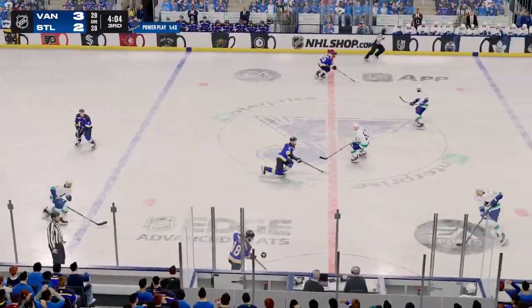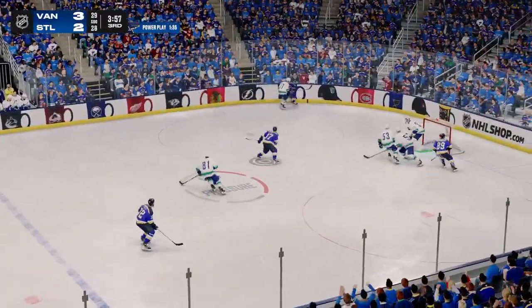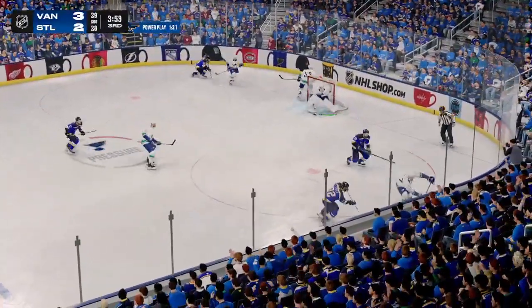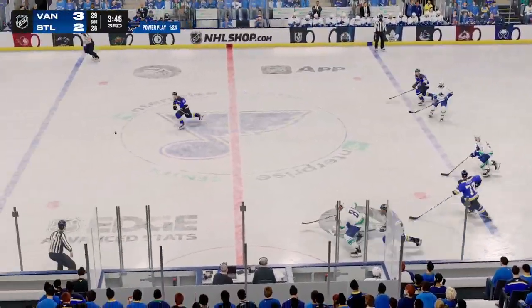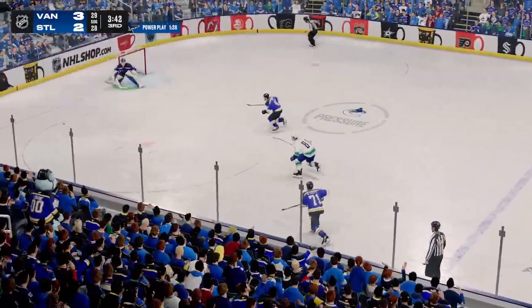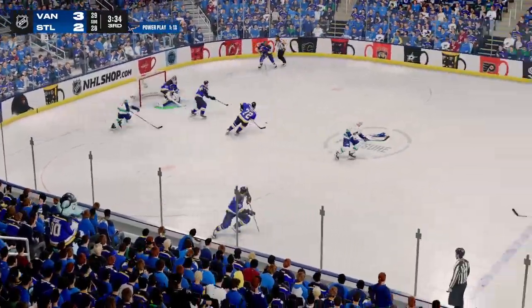The Blues gain possession on their own end. Kyrou's got the puck. Puts it on net, and that doesn't reach the net. Trying to clear. And the clearing attempt is denied as it's blocked. Oh, I've done that many a time, James, and all you can hope is that it doesn't wind up in the back of your net.